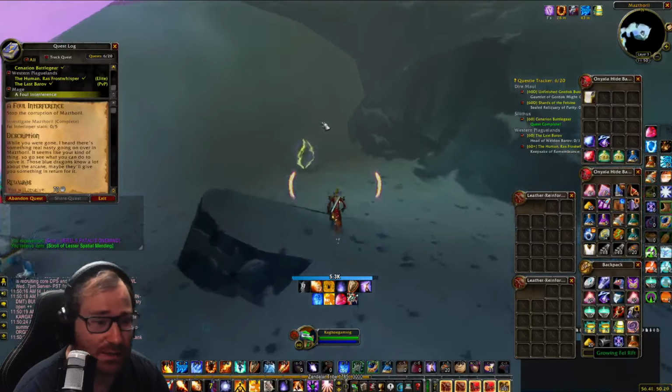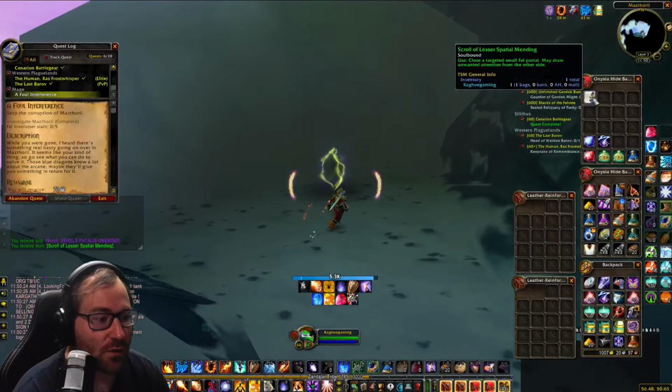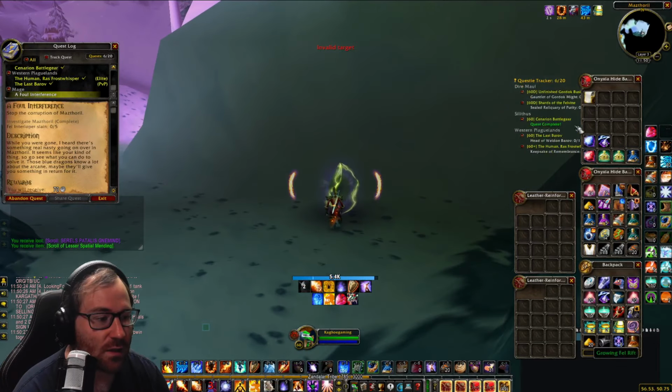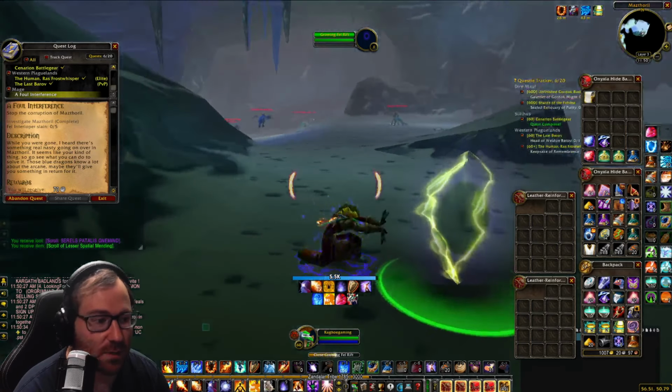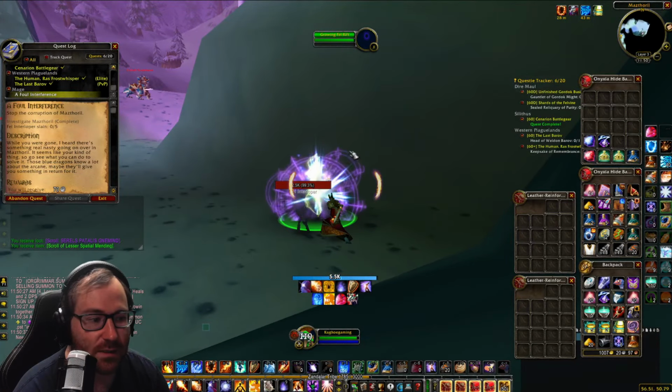There are a bunch in this cave, and you do need to progress through the cave for the final part of the quest, because you need to take the teleporter. So we are going to use this on the portal, which we need to target before we use it. Then we close it, and they summon demons as well.